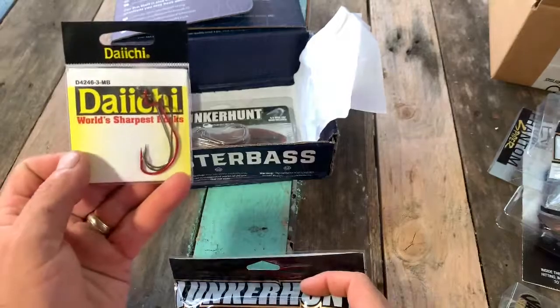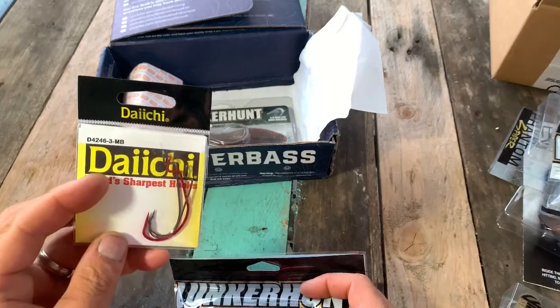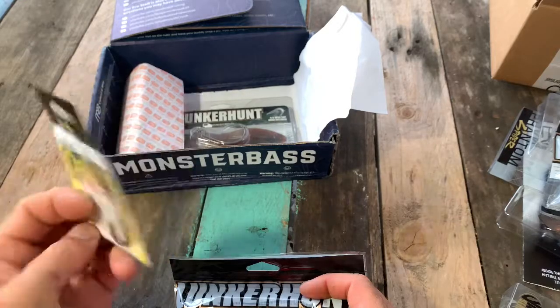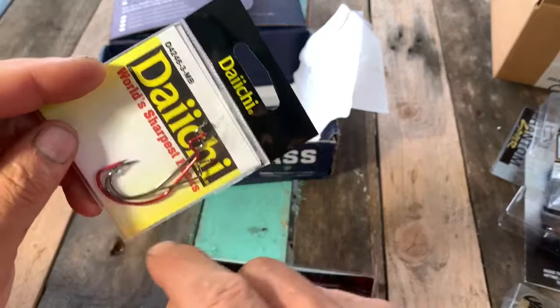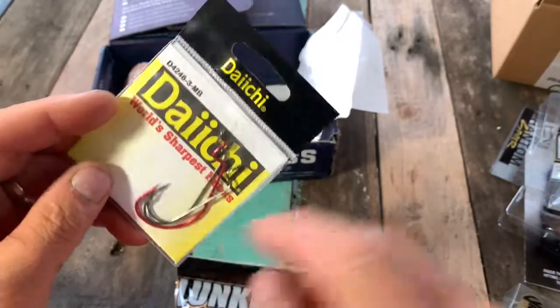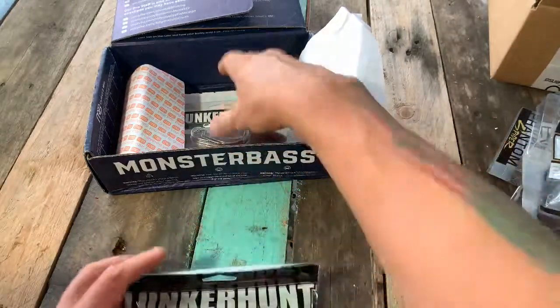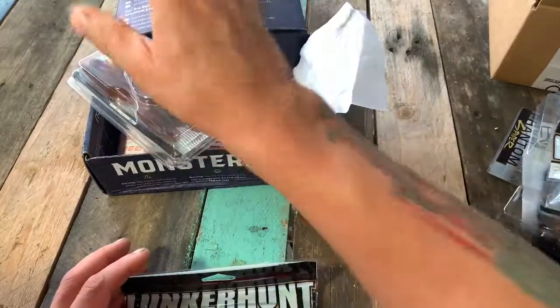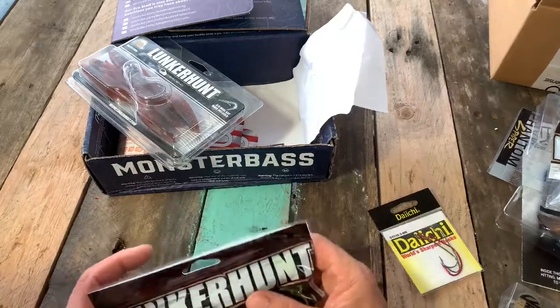Next, we've got some Daiichi hooks. Looks like a couple different ones. Not bad. Nice little worm hook. We got a worm hook. Got an offset wide gap hook. Not bad. A little three pack. I have that opinion where if you give me a soft plastic, you got to give me a hook.